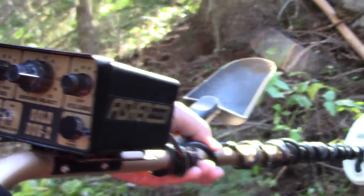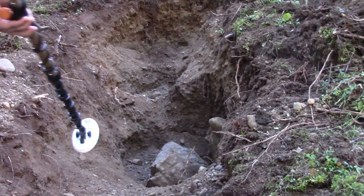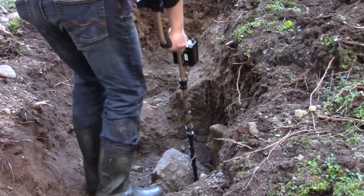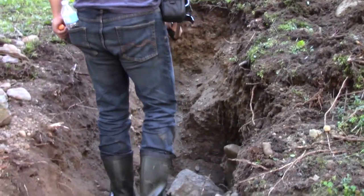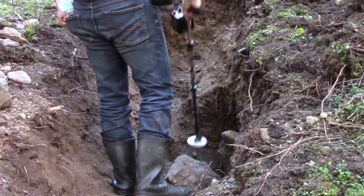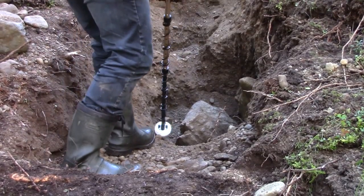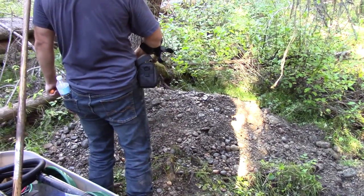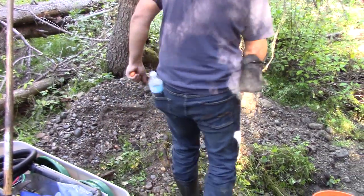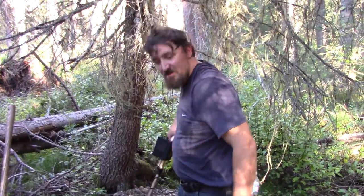So before I leave, I'm gonna go through the hole and the tailings with my gold bug too. Just make sure there's no nuggets that are left. Tested this thing with a 1 gram nugget, and it does go off. What a surprise. Nothing. Just go over the tailings just in case something went through the bars. This is a 6-inch coil. No, I don't think there's anything here. Let's call it a day.